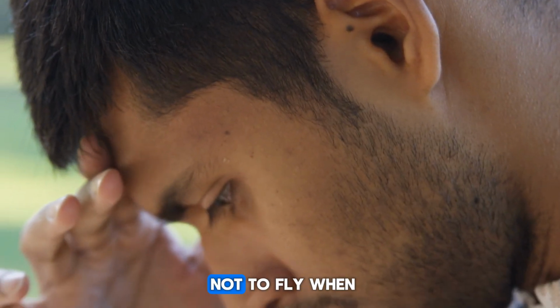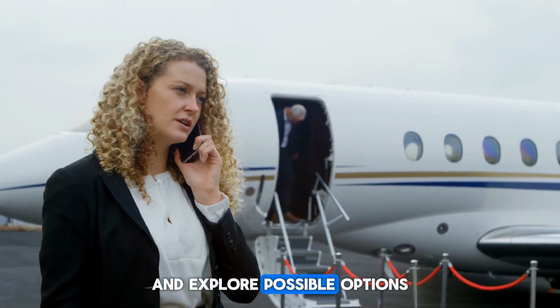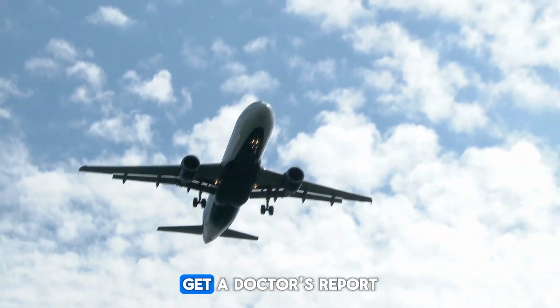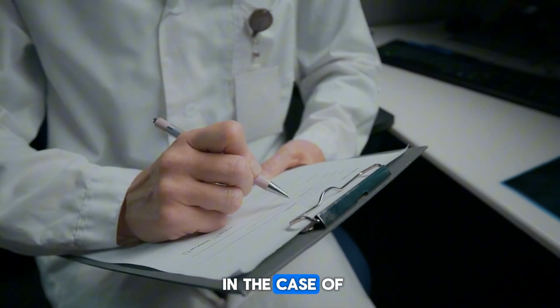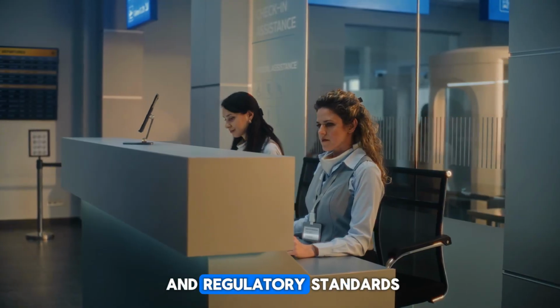The best bet is not to fly when you feel unwell. Inform the airline in advance and explore possible options for rescheduling. However, if the trip can't be postponed, get a doctor's report to confirm that the illness isn't contagious. The report isn't foolproof, but could be helpful. In the case of a denial, whether or not you get compensated depends on the airline and regulatory standards.